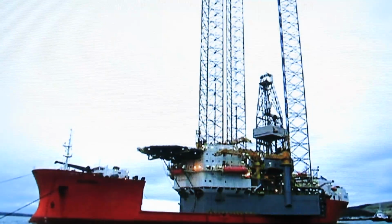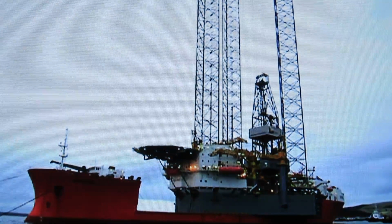Have you ever seen a cargo like this? Now, beautiful thing. Look at the size of that, Griff, is a massive oil rig. But the question is, how do you get that off a boat?